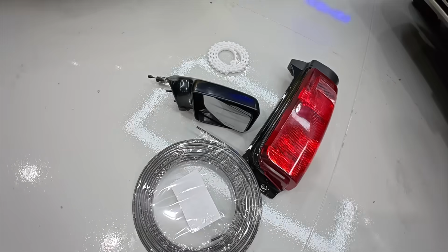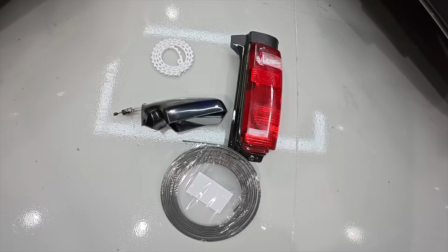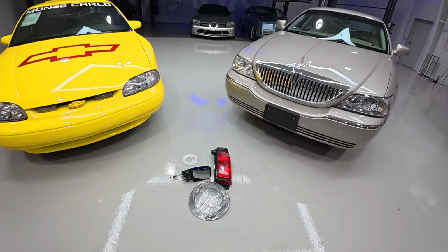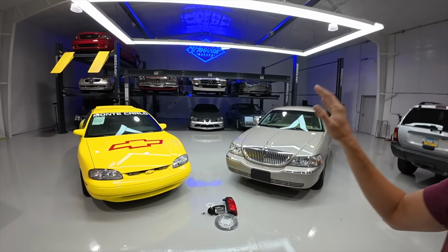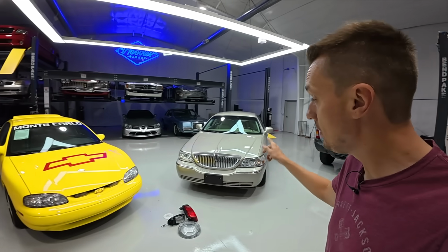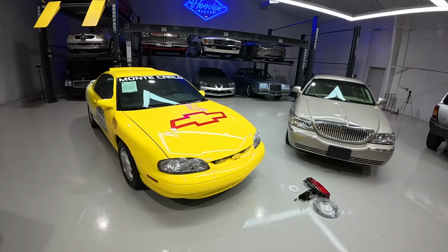It's been a few days and the parts are in. I may have spent $80 between all these bits to get the van sorted, but what doesn't need sorting are these two vehicles that are now live on Cars and Bids that I am selling. No reserve, my 2010 Lincoln Town Car and my 1998 Chevy Monte Carlo pace car.